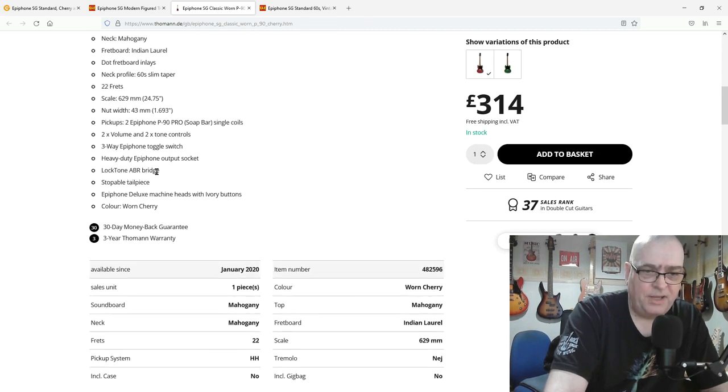Again, we've got the Lock-Tone ABR bridge and stop tailpiece, 2 Epiphone ProBucker P90 single coils. What does it say about the tuners? Epiphone Deluxe machine heads with ivory buttons.